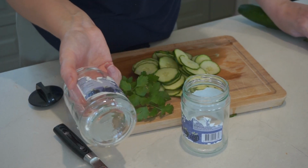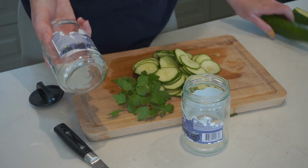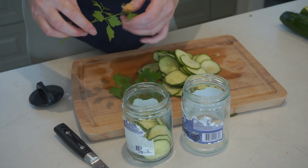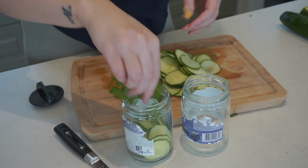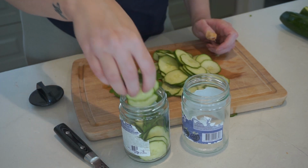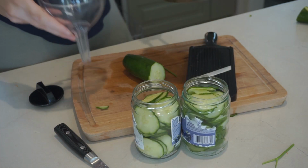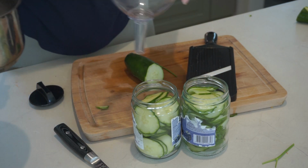And these are also recycled, or I'm reusing these jars. So I'm gonna pack them in here. And I will put the parsley in here. It's called pressgurka, like pressed cucumbers. Then I'm going to pour the brine while it's still quite hot.